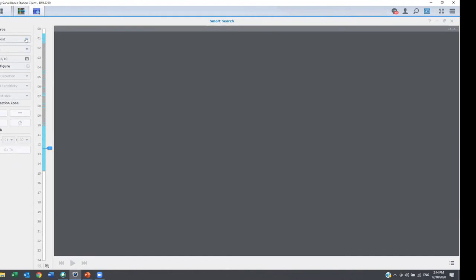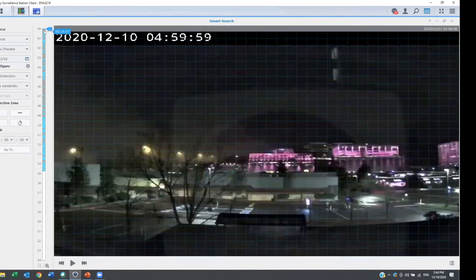And then here you can choose which NAS, which cameras. I'm going to do this theater camera here. And when you see this timeline here, the gray means continuous recording. And when it shows light blue, it means there's a motion detection here. So what it does is you can pre-select an area.